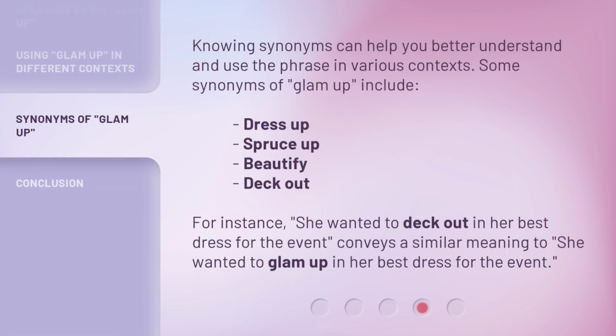Knowing synonyms can help you better understand and use the phrase in various contexts. Some synonyms of glam up include dress up, spruce up, beautify, deck out. For instance, she wanted to deck out in her best dress for the event, conveys a similar meaning to she wanted to glam up in her best dress for the event.